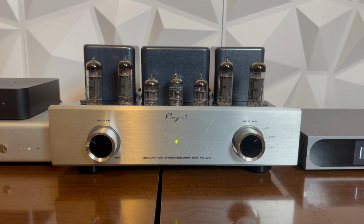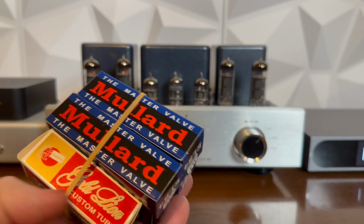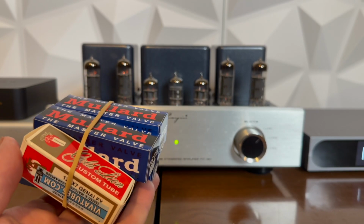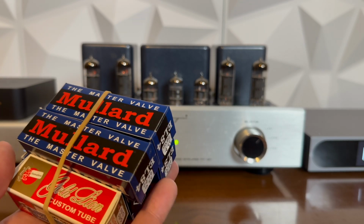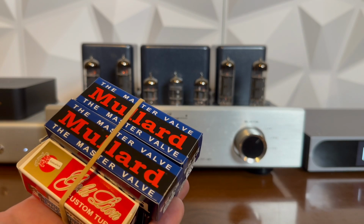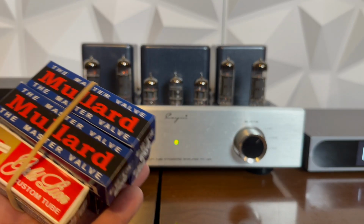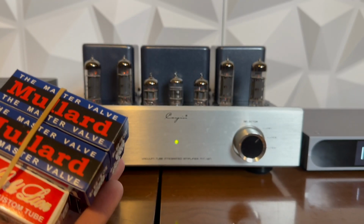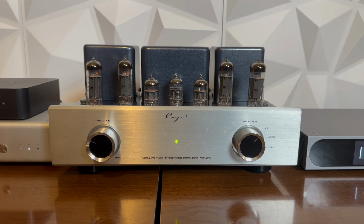So for me, I went out and bought Mullard EL84s. I got the Gold Lion, no expense 12AU7. And I actually enjoy the Gold Lion, but I was playing with the Zoo Audio Omen bookshelf speakers, and really was not getting enjoyment out of it even after tube rolling. So the tubes that I'm running right now, I'll try to show you.